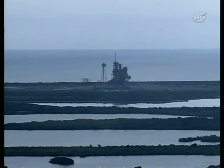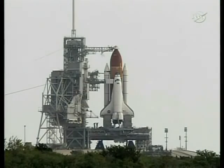About 2 minutes and 15 seconds away from picking up the countdown. NTD, ISO recorder activation complete. Copy ISO. Our NASA Administrator Charlie Bolden has joined us here in the firing room, as has Kennedy Space Center Director Bob Cabana.